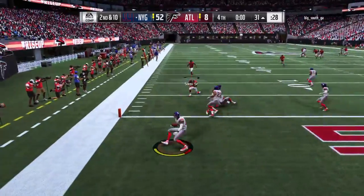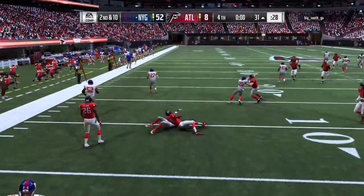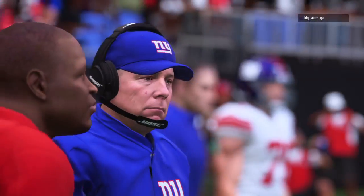And it's intercepted at the goal line. Picked off by Eli Apple. And that will write a finish to this ball game.